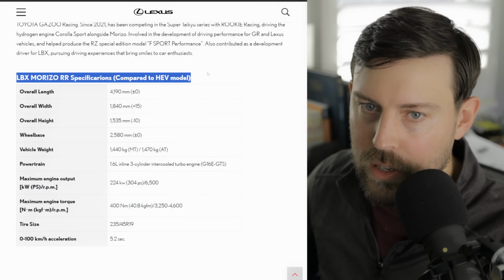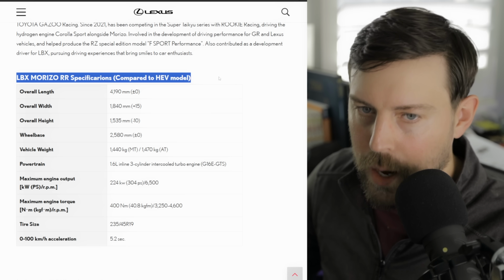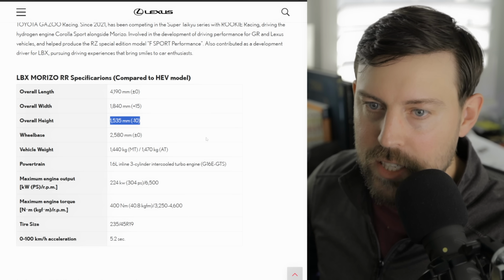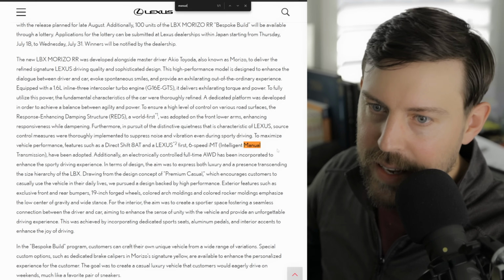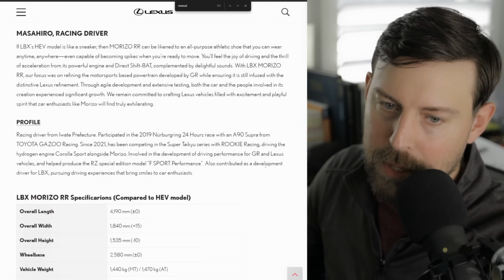Now, here's how this Morizo RR compares to the hybrid model. Of course, it's wider. They've dropped it just a little bit, just 10 millimeters. And yes, Lexus does have a 6-speed manual for this in other markets. I forgot to mention that.